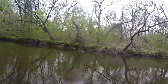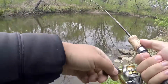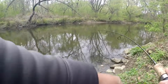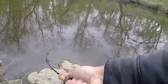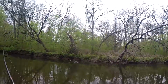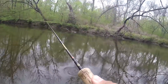Yo, fish, can't you just bite a little bit better? It's definitely still in the current here. Take it easy, take it easy. Oh, there it is. Third try, boy. I knew it. Bro, that is what's up. Another brown. Yeah, was feeding against the current. I lost it three times. Well, if it gets off, it gets off.